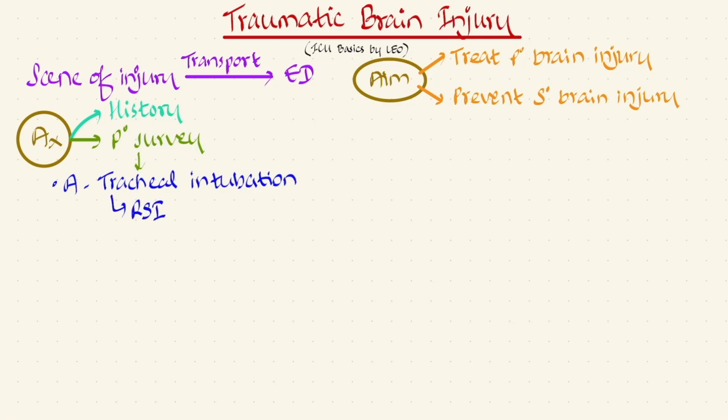Rapid sequence induction is the recommended technique using cardiostable agents such as ketamine, fentanyl, and fast-acting muscle relaxants like rocuronium or succinylcholine. During intubation, we should always think of possible cervical spine injuries and minimize the risk of further neurological damage. Hence, an extra person will be required for manual inline stabilization of the cervical spine. The application of cervical collar could be considered in patients with high risk of cervical spine fracture, for example, road traffic accidents and falls from great heights.